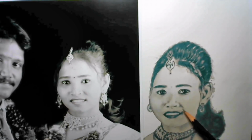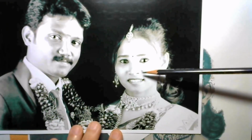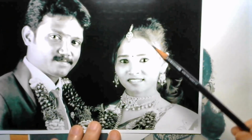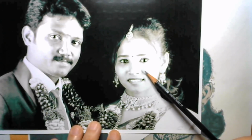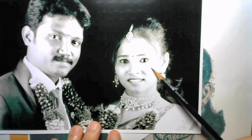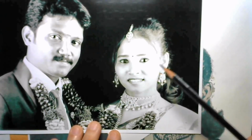Now you'll notice here, for example, in the details of this side of the nose, you see where the shading is here? The shading is on the cheekbone where the light doesn't hit as much. So it comes from a dark crease right here, and then it gets lighter and lighter until it comes out here and it's all bright light.